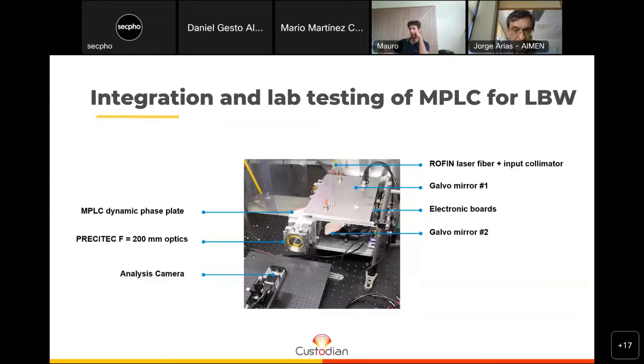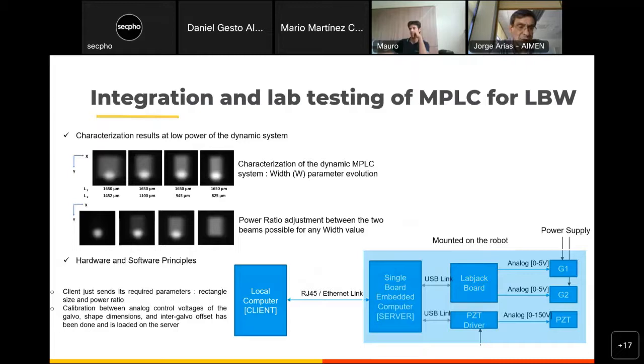And this mirror is positioned in a linear stage moved by a piezoelectric that could allow us to change the power ratio between the primary and the secondary beam. And you can see here on the top left image how it's possible to change the width of the rectangular beam. Also on the left, below this image, you can see the different images for the variation of the power ratio between the primary beam, completely at 100% on the left, to 100% on the secondary beam. But these were measurements carried out at Skylabs, as I mentioned, for a low power LED laser.